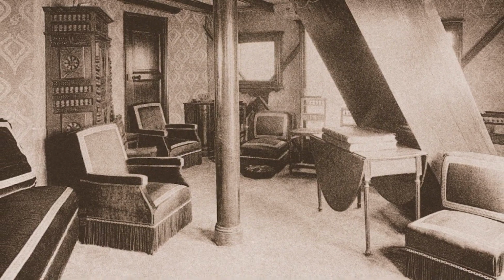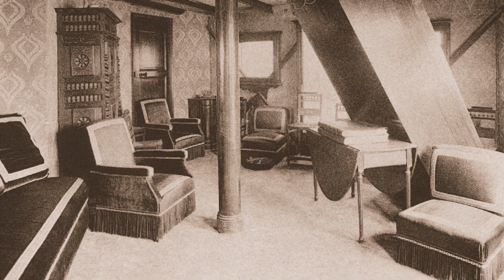Today, the apartment houses only mannequins of Eiffel himself. He's just like washing the dishes, you know what I mean? Apparently tons of people would offer up literally a small fortune to rent the private room for just a single night, but Eiffel always refused. Apparently only Thomas Edison was granted access for, quote, logical thinking.